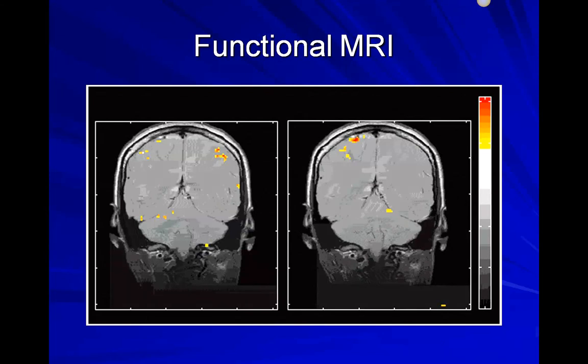So why would this information be helpful? Well, what if you have a brain tumor and we're going to operate on it, and you ask us, hey, what am I going to be able to do, or what am I going to lose my ability to do after you remove this brain tumor?